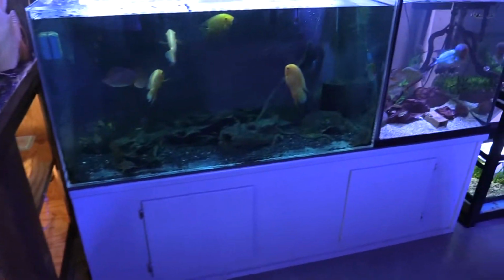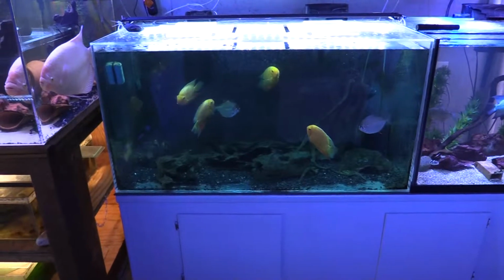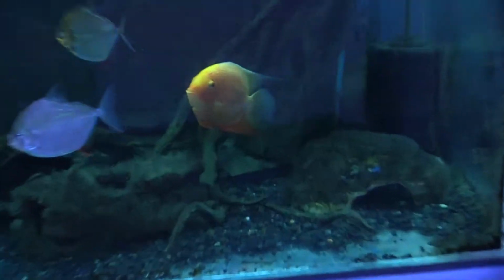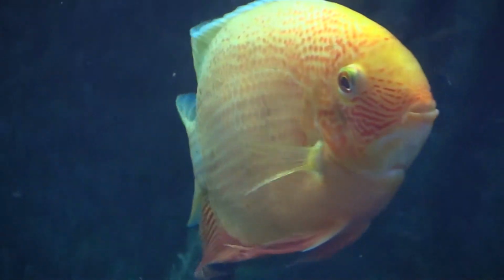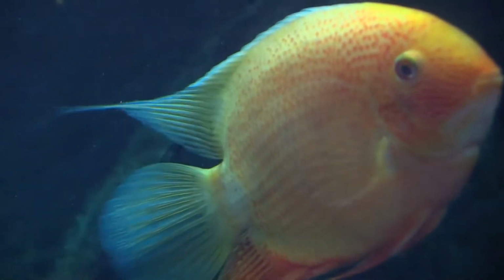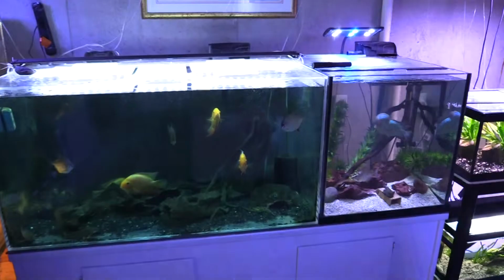And to the right of that I've got a 120 gallon acrylic. Got my homegrown second generation red spot Severums and some silver dollars, and hiding in his normal spot, he just likes to hang back there, a red-tailed giant gourami. It's starting to get some size.